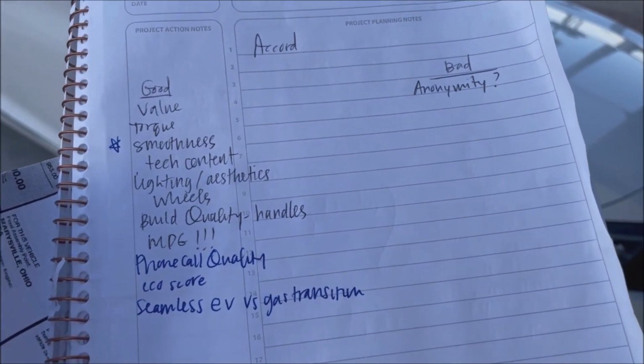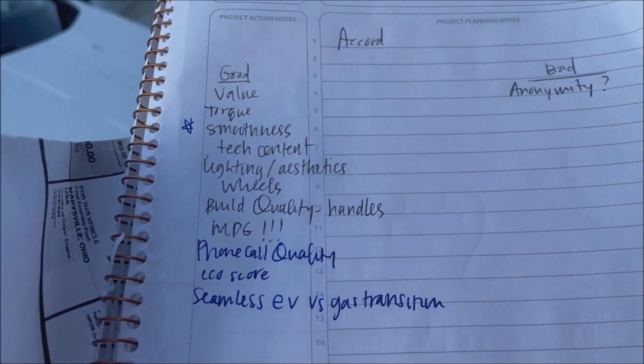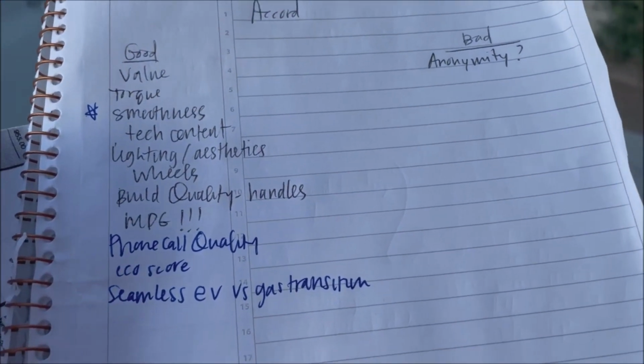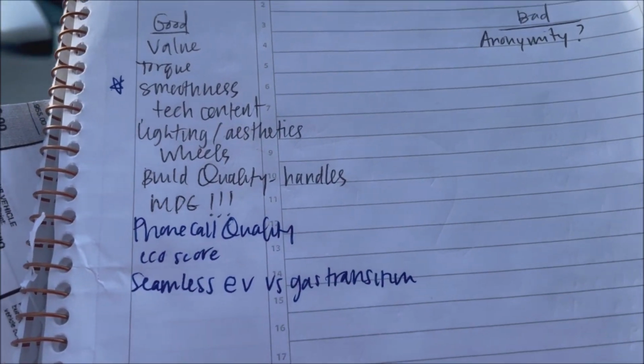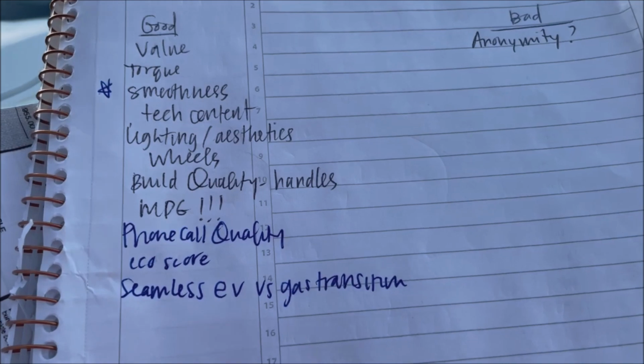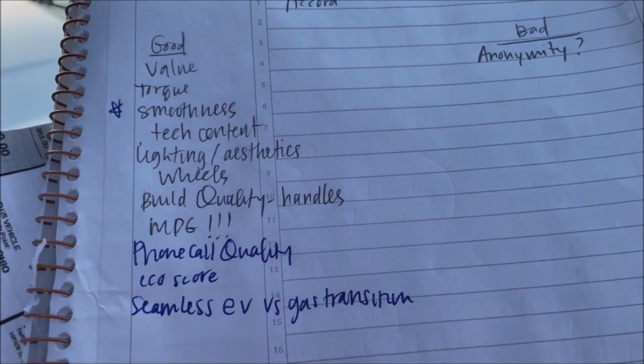Some of the stuff I particularly loved about it was just the overall smoothness in terms of that transition between when the car is alternating between gas and electric power. On a lot of cars it seems to be pretty clunky, and the Accord does a nice job of integrating all of that without even really letting you know that it's switching from gas to electric.